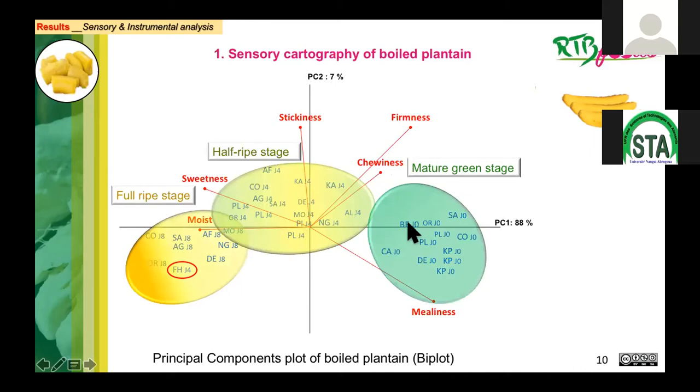Firmness, chewiness, and mealiness of boiled plantains decrease with increasing ripeness, whereas moist and sweetness increase with ripeness. The second axis accounted for 7% of the variance and designates stickiness. Boiled plantains were perceived as sticky at the intermediate stage of ripeness.